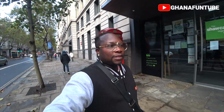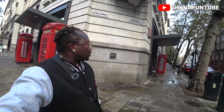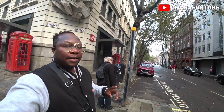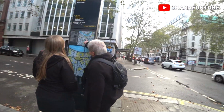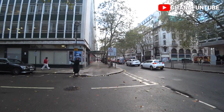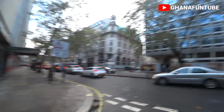These phone boxes, some of them don't work, but most of them still work. I'm just going to find where Covent Garden is. Let me quickly check on the list to see where the station is. Covent Garden, 5 minutes, all right? That's 5 minutes down the road. I'm currently in a place, I think it's Bromley Square, Holborn. That's where the hotel is.